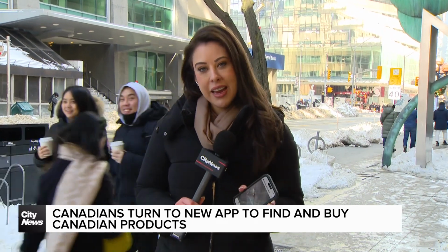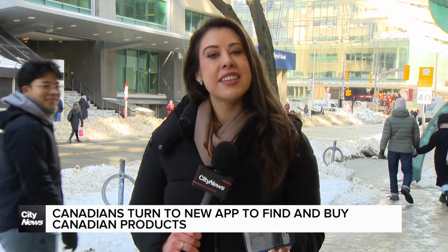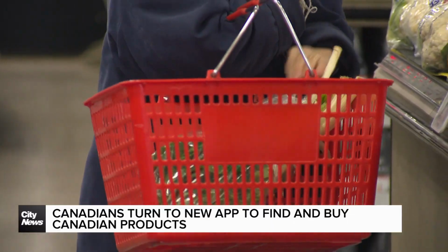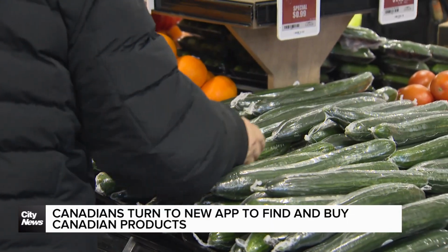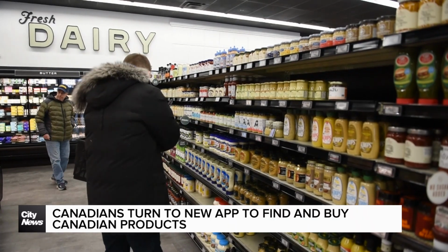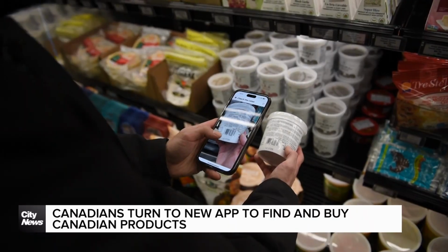A Canadian tech company has developed a new app that will let you scan a barcode and decide whether or not you want to purchase a product that's Canadian. People may be looking for a specific line that says Canadian made or Canadian owned, which can sometimes be confusing for consumers. But a new app called Check the Label is taking the guesswork out of shopping.